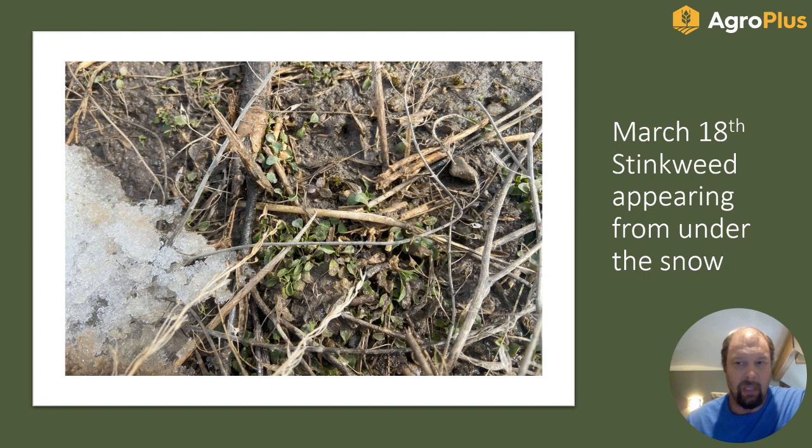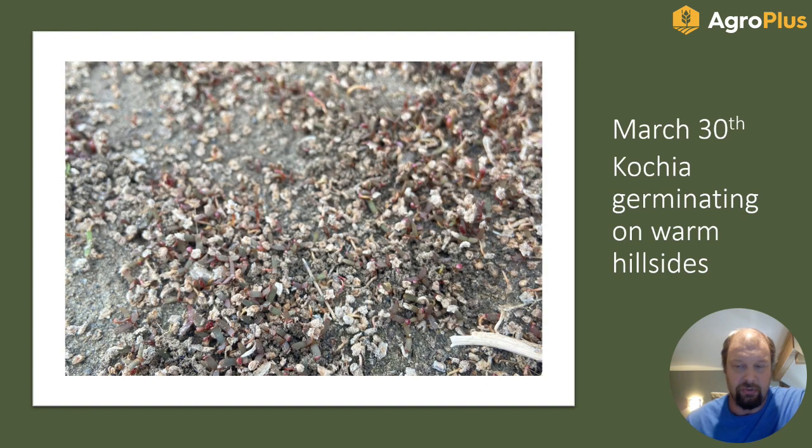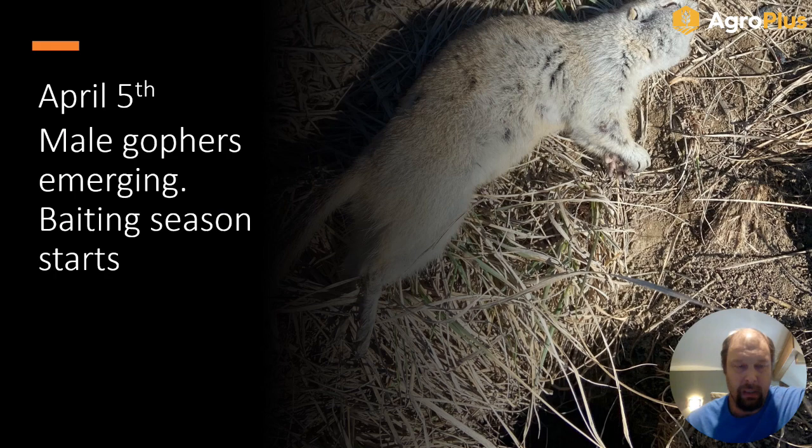Here you can see by March 18th, as the snow started to recede, we did have some winter annuals underneath the snow, such as this stinkweed here. This is kochia on March 30th. This was germinating on warm south-facing hillsides, but just to show you how early it did start to come up. By April 5th, male gophers were emerging, baiting season starts. You can actually already see in this picture there is some green grass starting to come up.